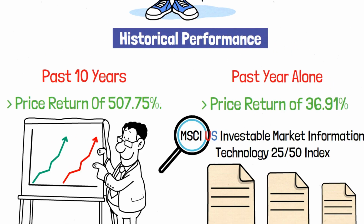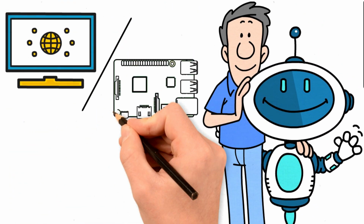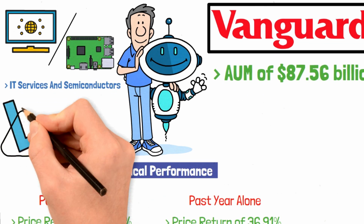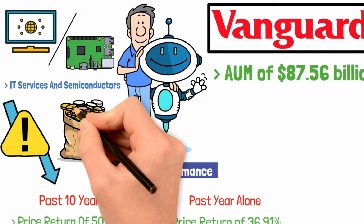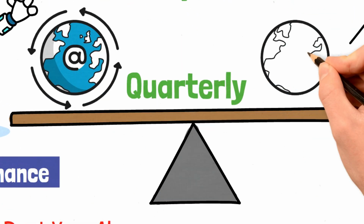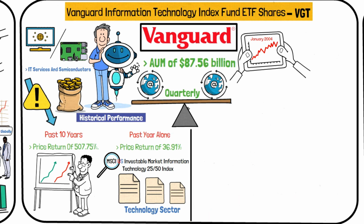The diversification across different segments of the tech industry, from software and hardware to IT services and semiconductors, helps reduce risk and enhance growth potential. Additionally, VGT's holdings are rebalanced quarterly, ensuring that the ETF remains aligned with the evolving tech landscape. Looking forward, the future projections for VGT are highly optimistic.